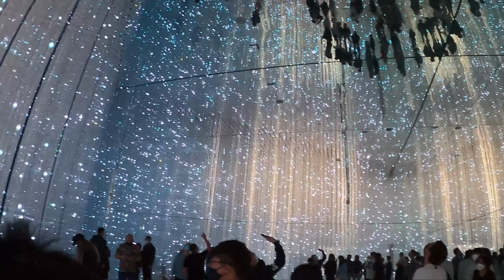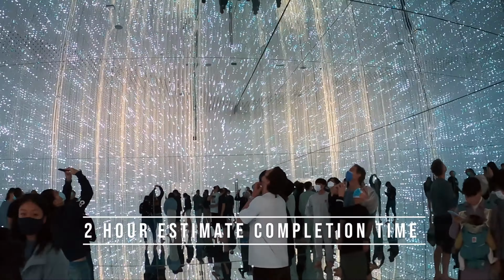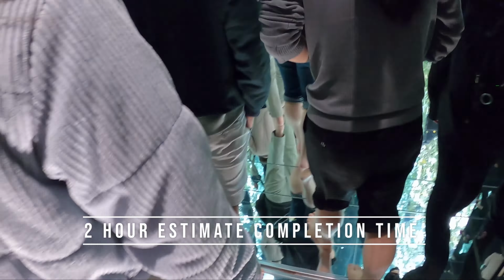I'm not usually a fan of these exhibits personally, but I found it super enjoyable due to all the interactions you get, especially some of the parts involving water. There are plenty of photo moments and definitely a great experience overall. It takes around 2 hours to complete depending on how fast or slow you want to do it, so plan ahead and leave some extra time between your next activity. As a reminder for those watching this video, Planets Tokyo ends 2023, so get your tickets now if you haven't.